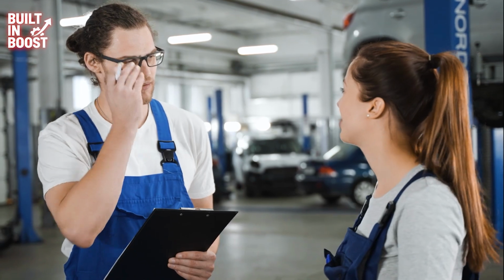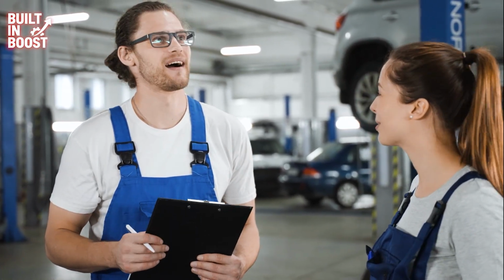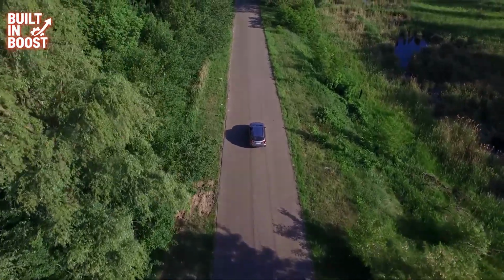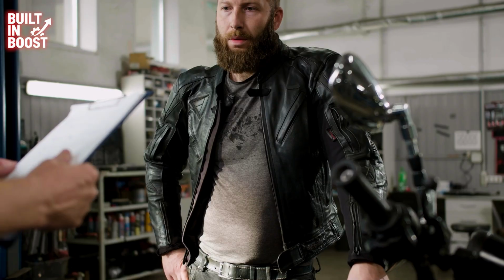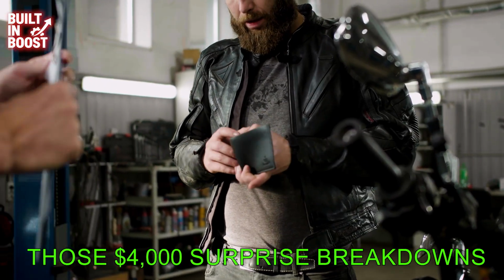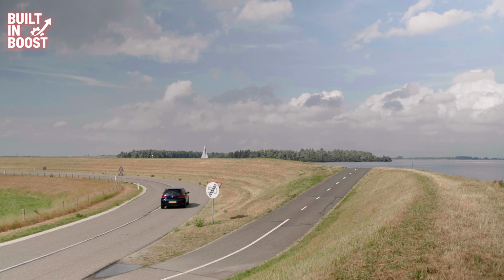The crazy part? Most folks think a car lasting that long is just luck. But mechanics see the same stuff over and over. The ones that hit 300,000 miles? They all got owners who do the exact same things. We are talking about simple stuff that costs you maybe $200 extra per year, but saves you from those $4,000 surprise breakdowns that kill most cars before they hit 150,000 miles.